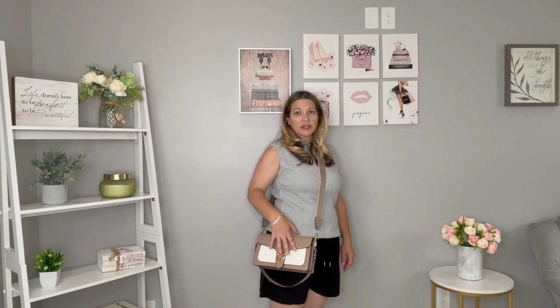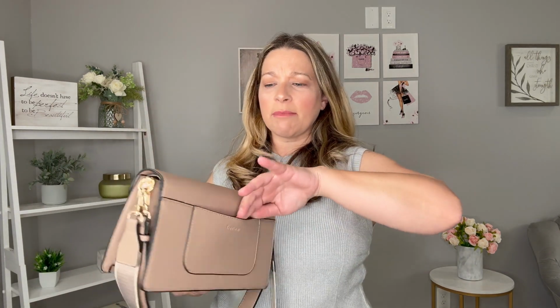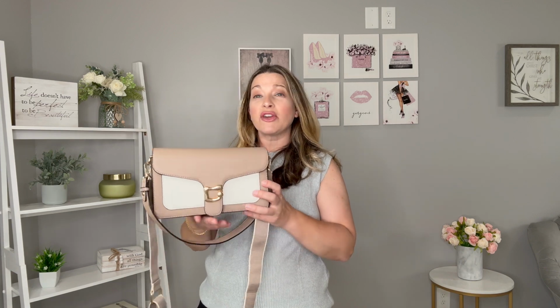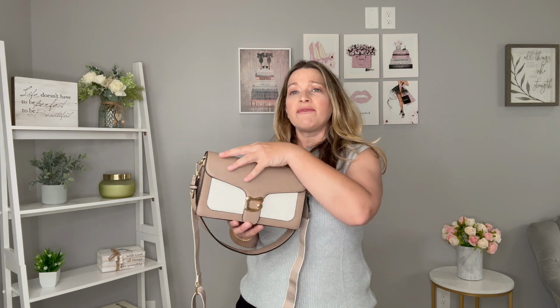Also, it lays really flat. And then you have this little slip pocket in the back. The buckle detail is really nice. And then you have two separate compartments on the inside divided by a zipper compartment. So gold tone hardware. I love the bicolor of this. It gives it a more expensive look. So this one's a great quality bag. Sometimes with the Amazon bags, the faux leather can feel really bad, but this feels really quality.